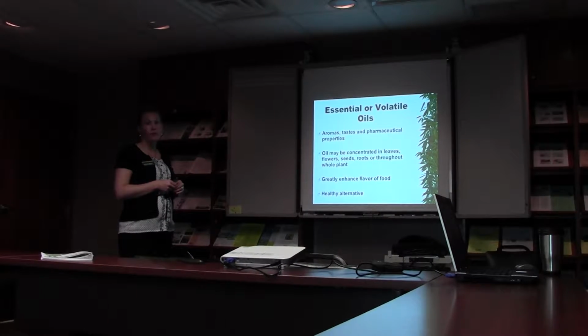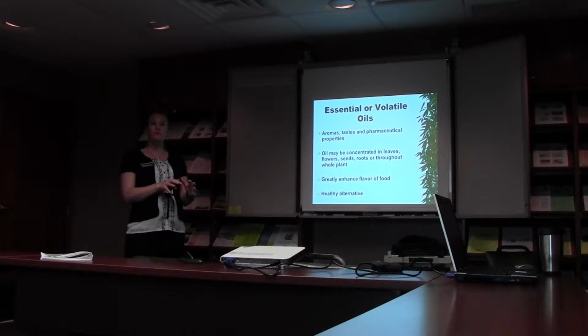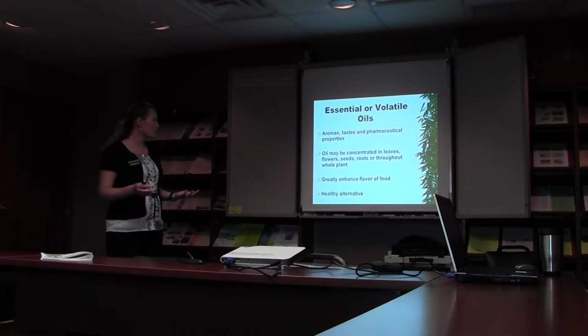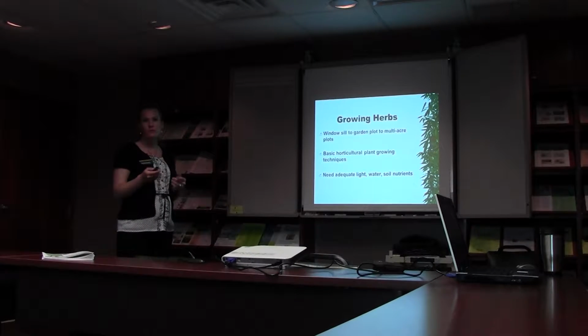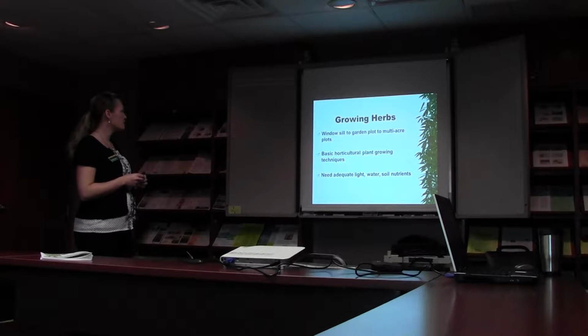They greatly enhance the flavor of the food, which is absolutely true. So the sooner that you use these, especially for cooking purposes within a dish, the more flavor you're going to get out of it because of these essential volatile oils. And of course, a healthy alternative to things like sodium, even potassium chloride, which doesn't taste the best.